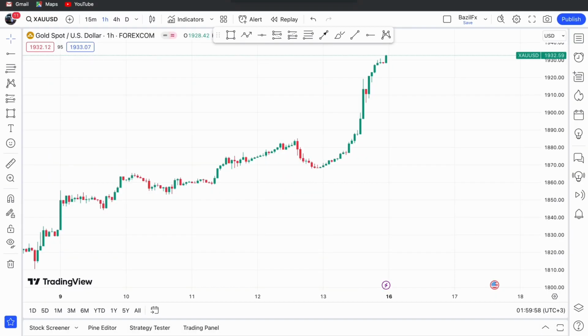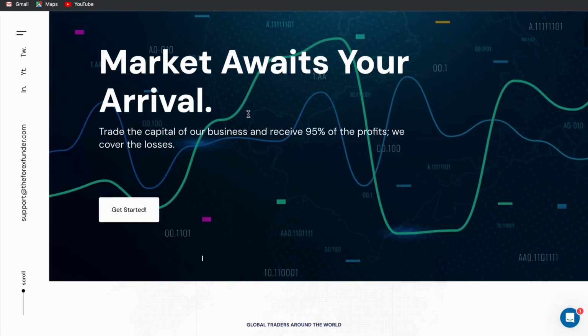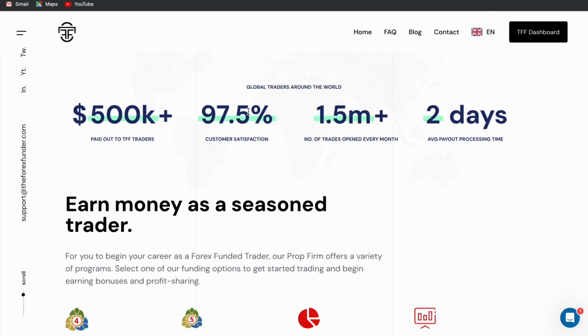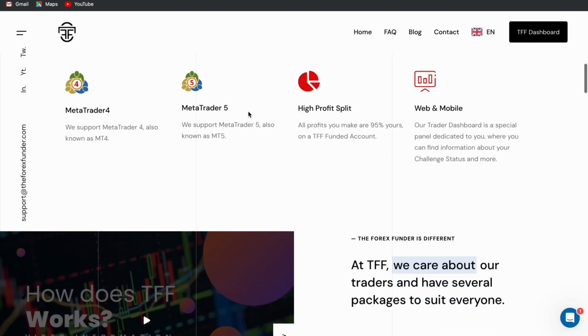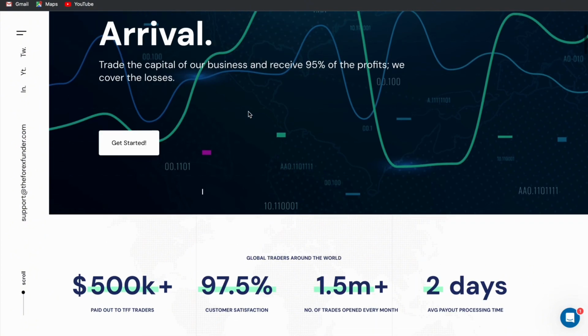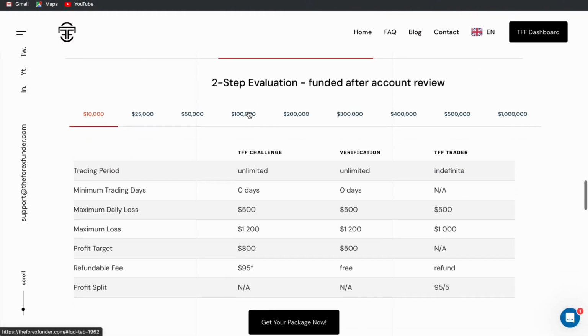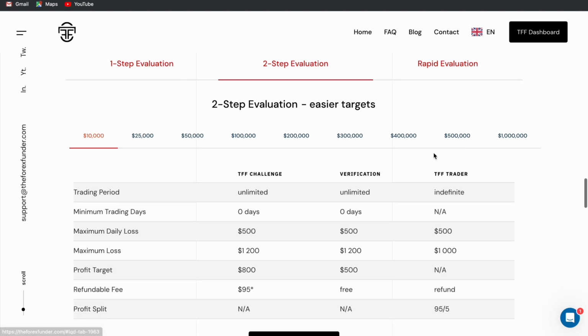Guys, the program that I recommend is Forex Funder. There are so many reasons I recommend Forex Funder. The first thing being that they're a young prop firm with really much ability to grow and compete in the prop firm space. And also they have really transparent account types that you can choose from, ranging from the one-step evaluation, two-step evaluation, and also rapid evaluation, you can see, guys.